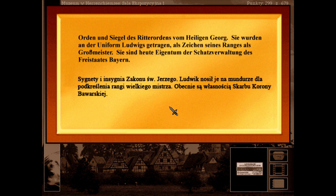Signets and sash pins from the Order of the Knights of St. George. These were worn on Ludwig's uniform, as befitted his rank of Grand Master. They are now the property of the Bavarian Crown Treasury.